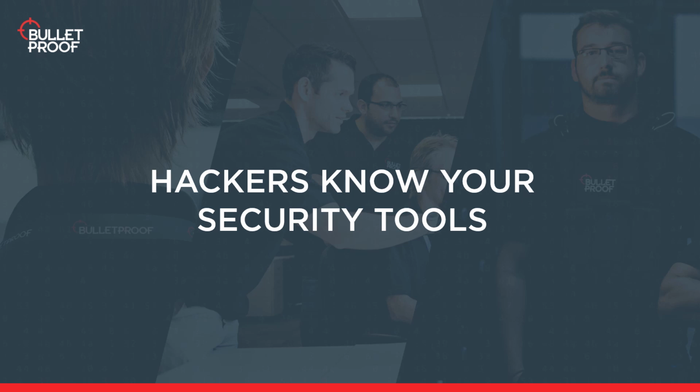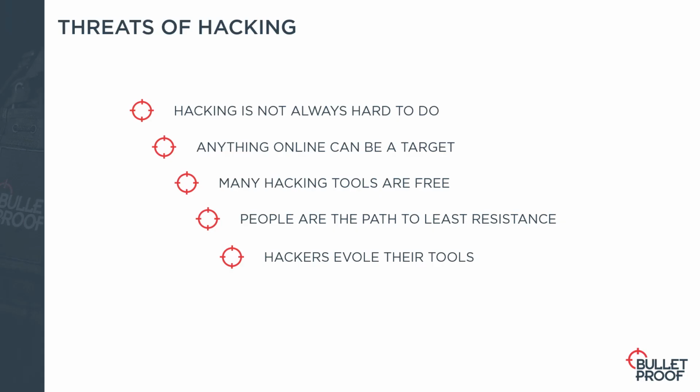And of course, hackers know your security tools, and they often know how to get around those tools, and they're always looking for new ways to get around the tools that you have in place. It's really demonstrating that hacking is not always hard to do. Anything online can really be a target for an attacker. It's their playground, really. Many of the tools are free. Obviously, the people are the path of least resistance, as we've seen, and also the hackers are continually evolving their tools. And so I'm going to show you a few of the features they have in their tools in the next couple of slides.